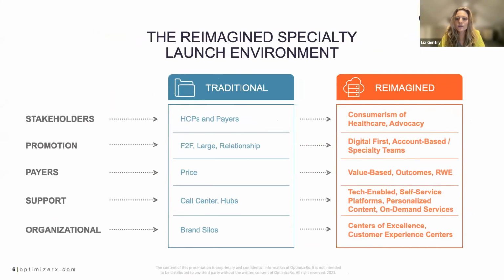So I think we know we're saying goodbye to the traditional launch model, or at least some of us are ready to say goodbye. But the question we all still have is, what does this new launch model look like? The reality is that it's never going to be a one-size-fits-all approach again, because this new virtual world allows us to personalize, customize, and be more flexible and targeted than ever before.